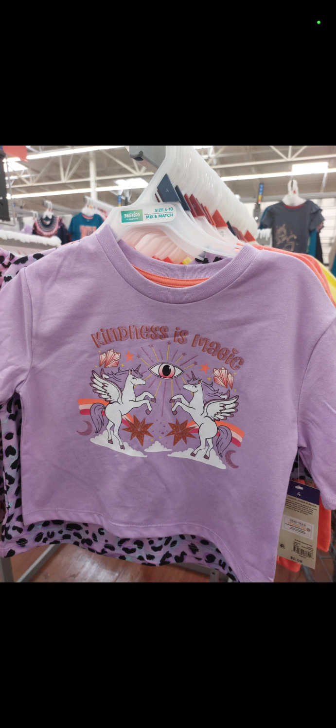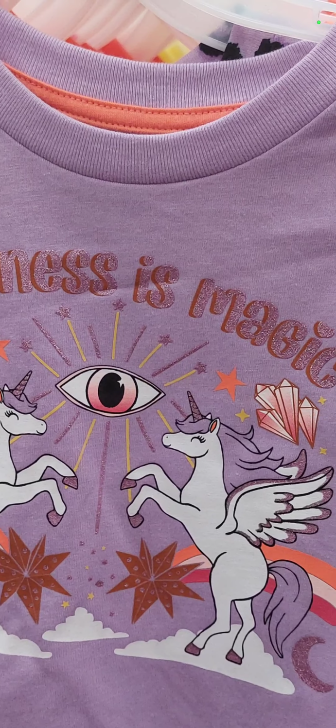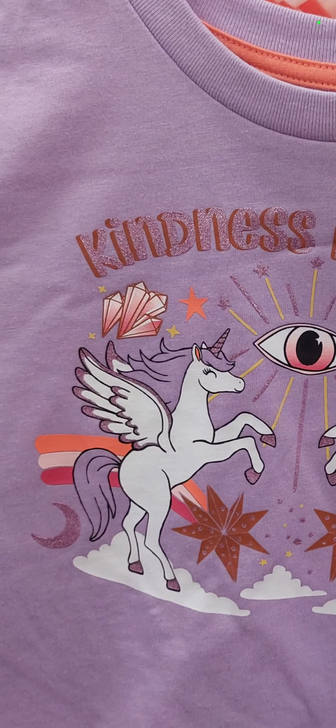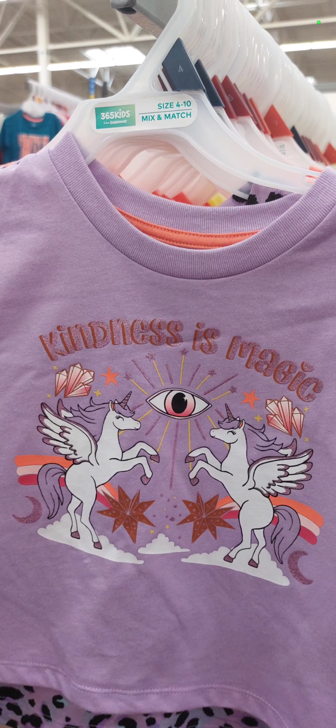So this is just another shirt right here that they have. Let me zoom in so you can see it better. In my local Walmart that just has satanic witchcraft imagery all over this, and it is for young children. Are young kids supposed to think this is cute? Oh, look at the happy little unicorns as you get indoctrinated into magic and witchcraft. This is completely demonic, guys. This is disgusting. I just wanted to point this out.